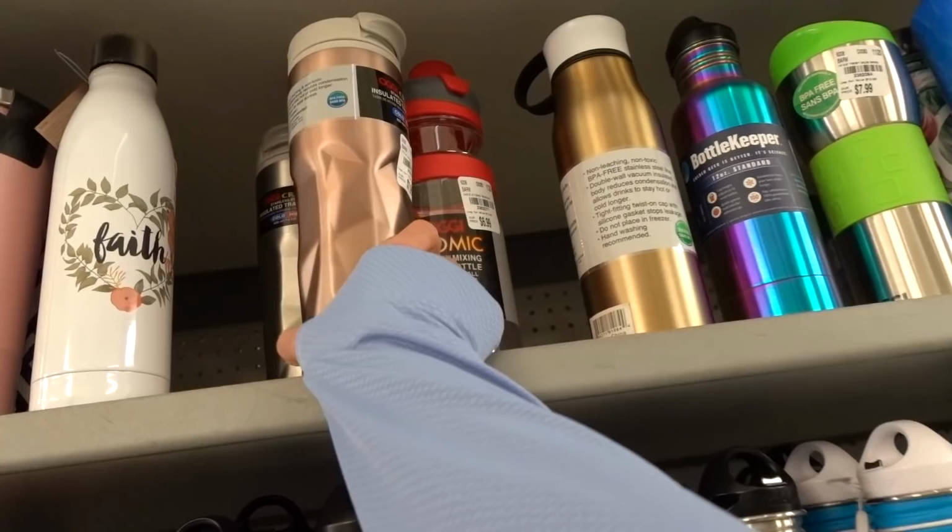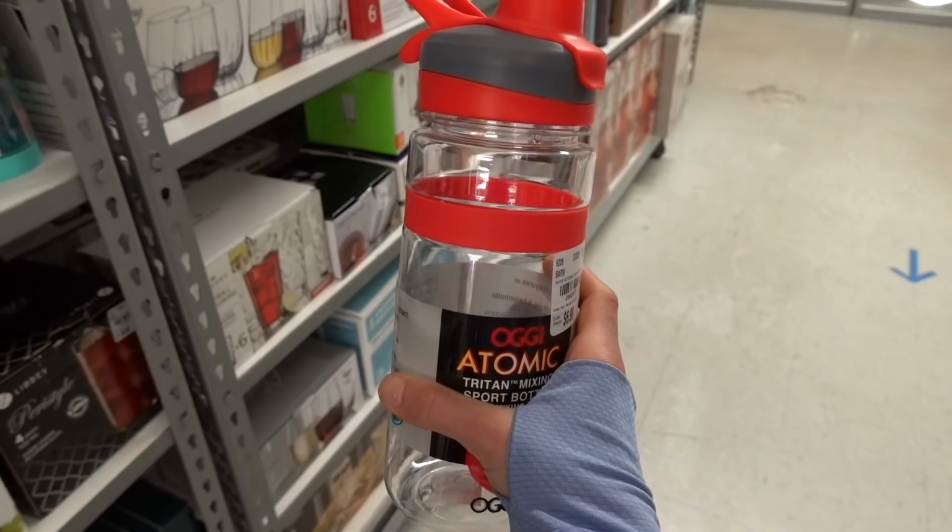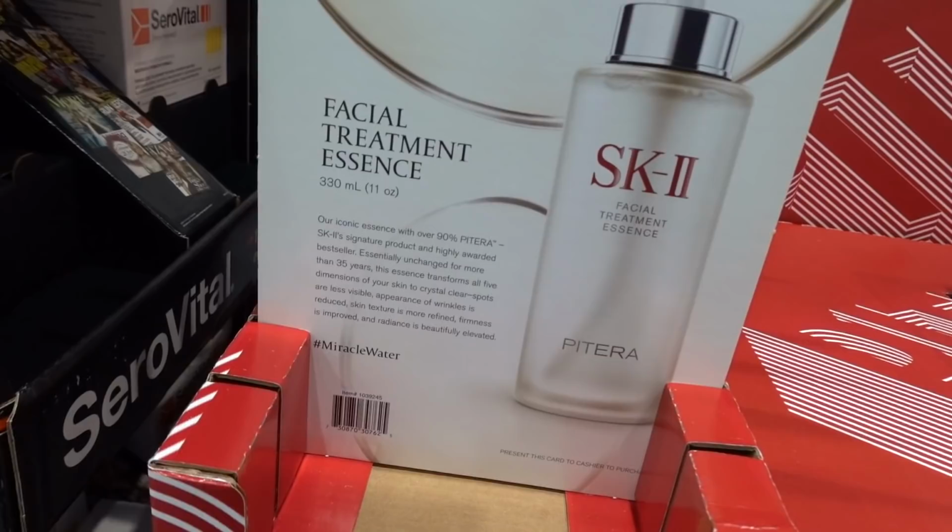All right, I'm back here on Tuesday morning because they have one more. I'm totally getting another one of these Ogee water bottles. I've been loving the one I have, so I'm getting another one so that I can rotate them out. Here it is, SK2. I feel like the hype around this has kind of died down over the years.